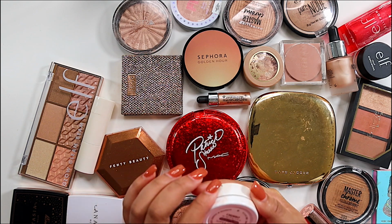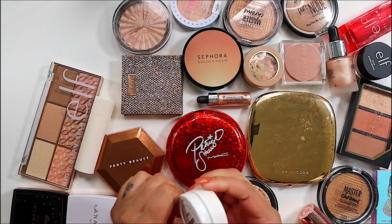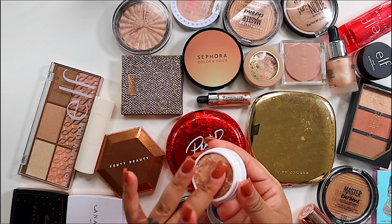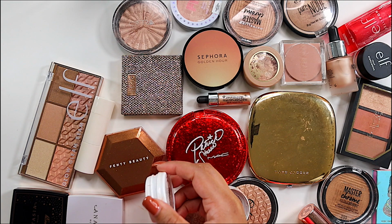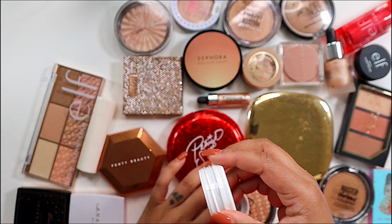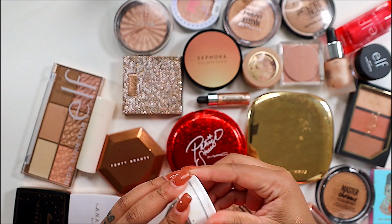This ColourPop highlighter was really cute. This is the Super Shock Cheek in Churro. And this is another really old one, but oh, it was so soft. So soft, and it just glides right onto the skin. Oh my god, I love it, but I'm gonna get rid of it.